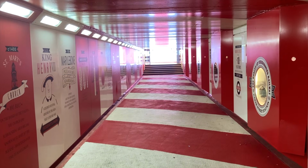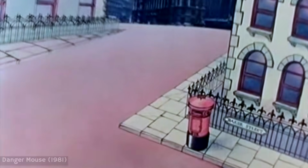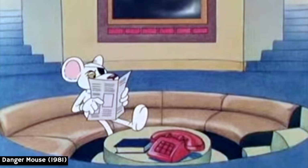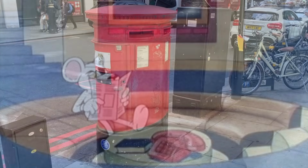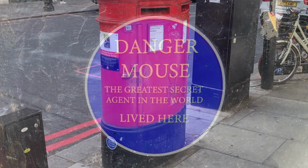Whilst we're on the subject of Baker Street's more quirky side, I really should mention here that Danger Mouse, who when I was growing up was one of my favourite cartoon characters, lived in a high-tech post box on Baker Street, which someone has marked with what must be London's smallest blue plaque. You can find it back up the road, on the junction with Malcolm Street.